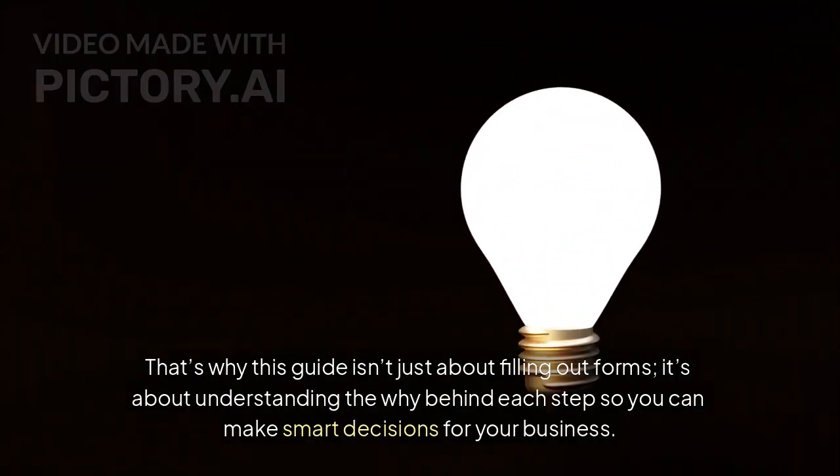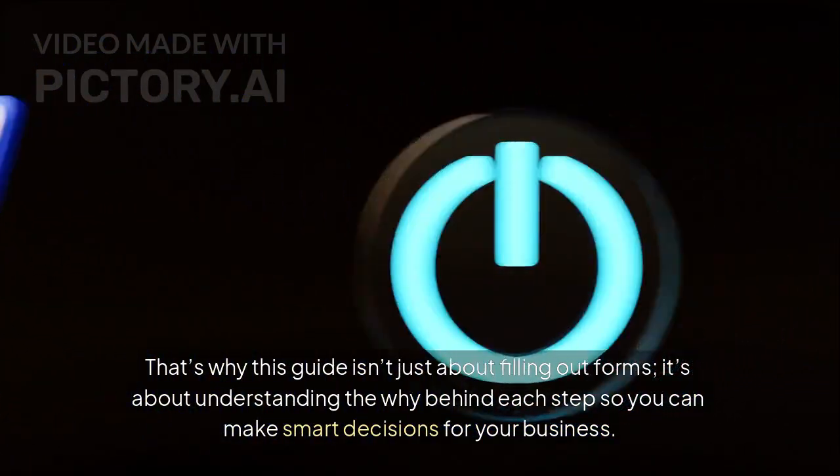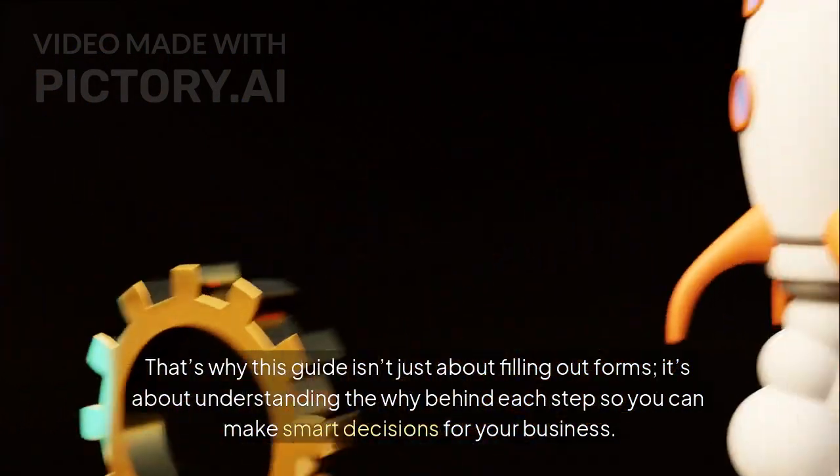That's why this guide isn't just about filling out forms, it's about understanding the why behind each step so you can make smart decisions for your business.